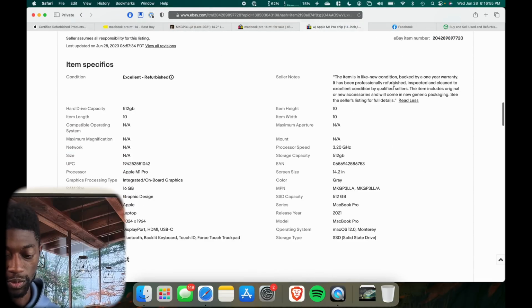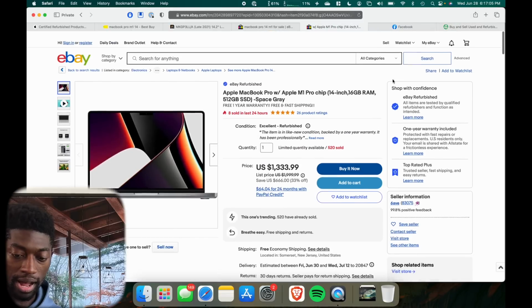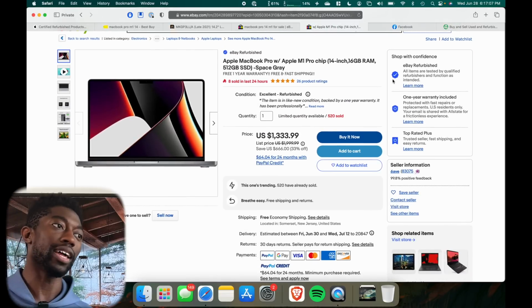It has been professionally refurbished, inspected, cleaned, and in excellent condition by qualified sellers. It includes original or new accessories, and comes in generic packaging. See listing for full details. But this is a seller that, I'm telling you, I've had no problems with in my own experience, and it is at a really good price.